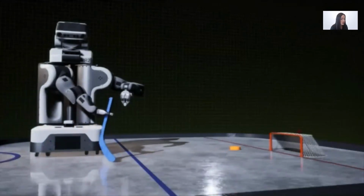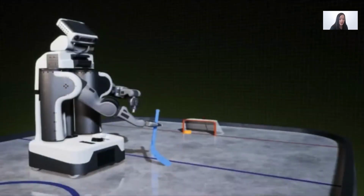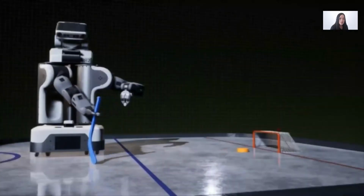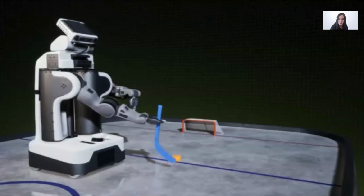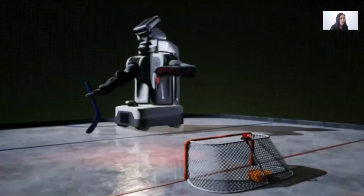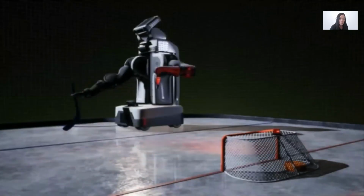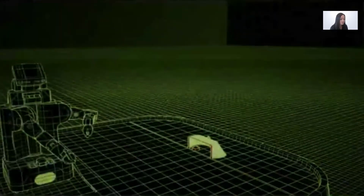And again, reinforcement learning, it knows what it's supposed to do, and when it gets it correct, that really speeds up its ability to achieve that goal. It knows what it's doing, and it gets it right more and more, and faster and faster.